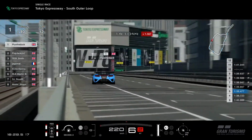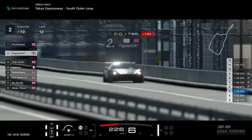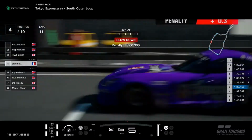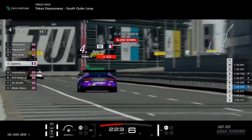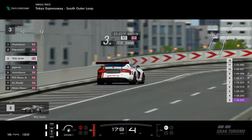Plux now in first, and he's doing good. He's got Flapjack right behind him, but he's got an angry Viper and an angry Viper behind him. Two Vipers, two Dodges coming up to say boo.